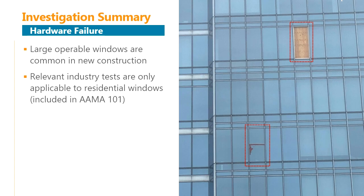The next type of failure method we'll talk about is hardware failure. This only happened at one window, a large operable window, which is very common in new construction, to have very large windows that are operable to give residents some control over thermal comfort. These, I'm sorry to say, do not have an industry standard pointed at how the windows should perform when the window's in the open position.